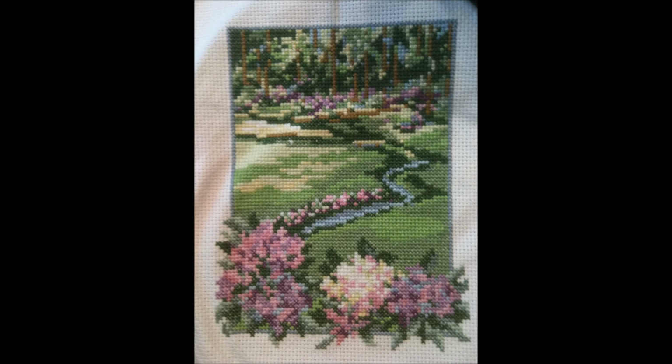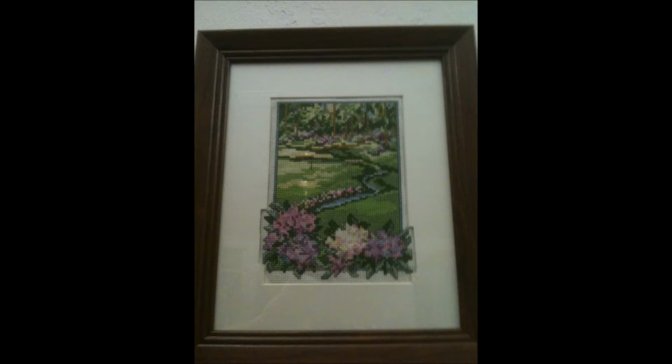First, we have my very first cross stitch. I started stitching in 2010. I picked up this kit from my Joann's and tried it out. It's the Janlin Golf Course. It's on 14 count Aida, and it is currently at my mom's house. This was before I knew that you were supposed to keep your back kind of neat, and so the back is absolutely the worst I've ever done. I've gotten so much better. We did the framing ourselves and cut the mat.